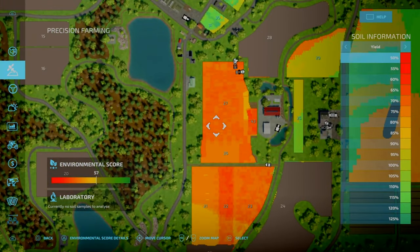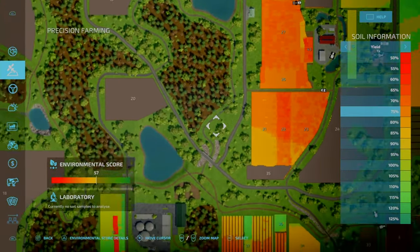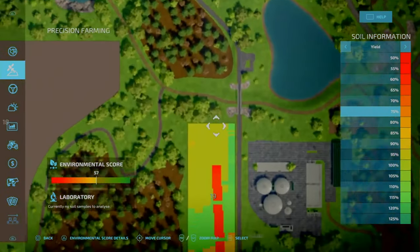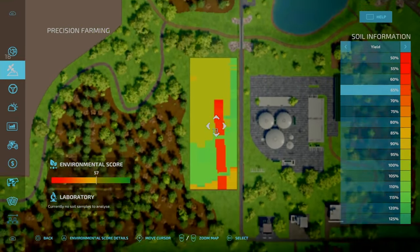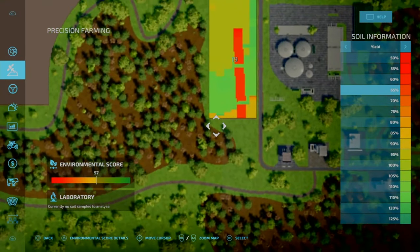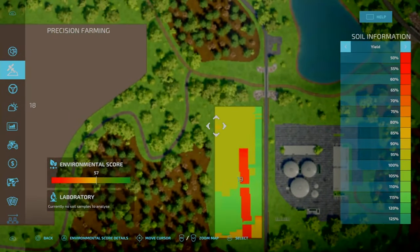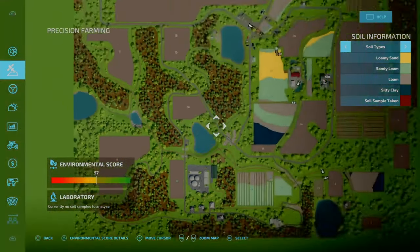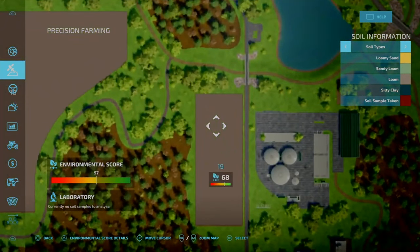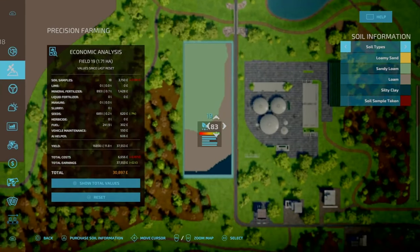Last harvest, it was around 75%. Down here though, we did hit a few rough patches. That was because of us. However, I think that's going to be a better soil area, just because if we... wait a minute, did we not take a soil sample of this field? Let's purchase the soil map. There we go. So that is what we want to see.